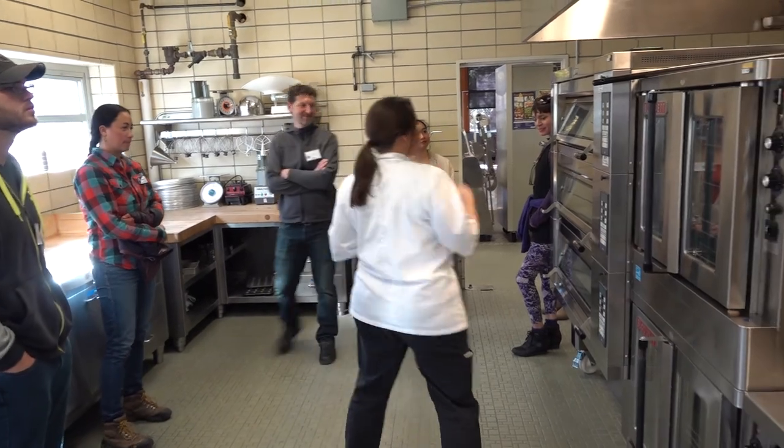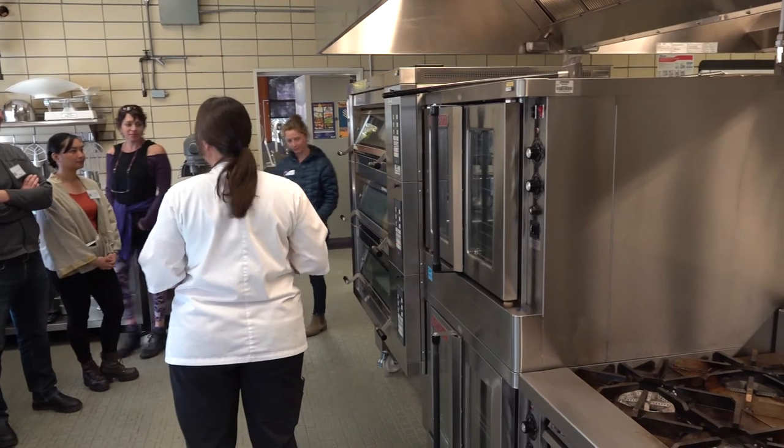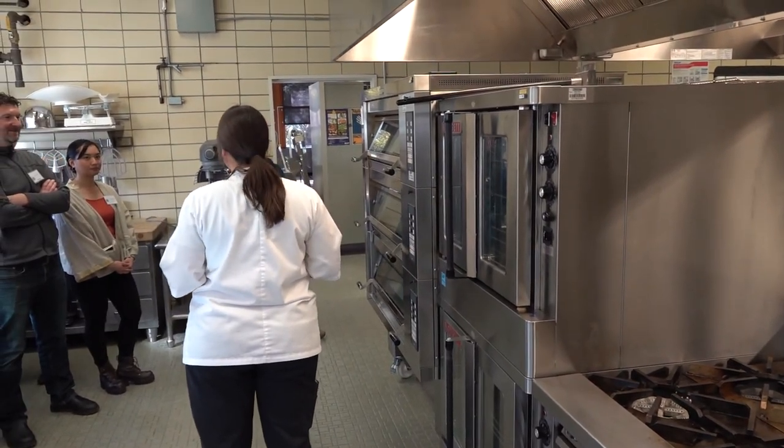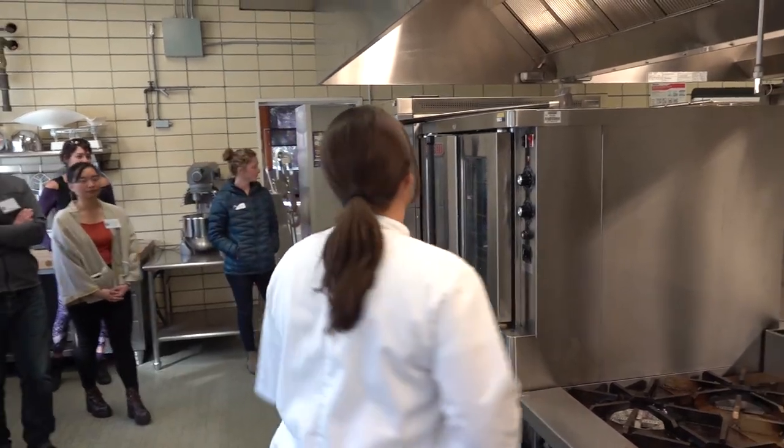This one we've used for pizza class recently. So this cranks up to at least 600 degrees. So we put our pizzas in there, and we'll use it for bread as well. Brand new convection oven, that's also a new machine.